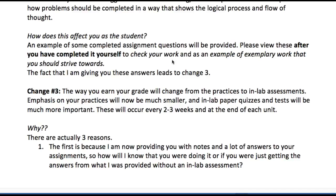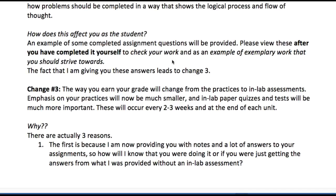So maybe you completed it, but you didn't show all your work. You look at mine, you say, oh, I got the right answers, but maybe I should show a little bit more, and just start practicing that and make it good work that you can be proud of.